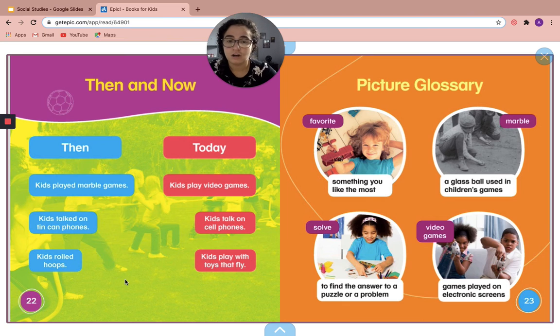Alright, and then here it says then and now. So let's first read the then side. Then. Kids played marble games. Kids talked on tin can phones. Kids rolled hoops. And now today, under today, we have kids play video games, kids talk on cell phones, and kids play with toys that fly.